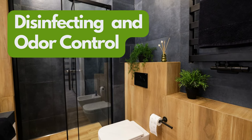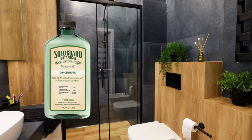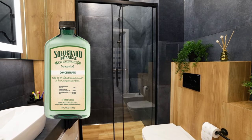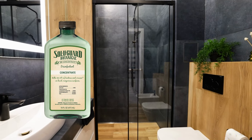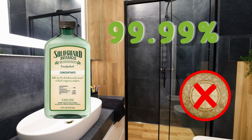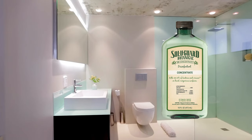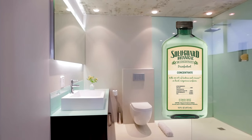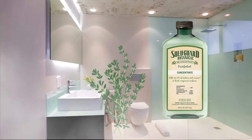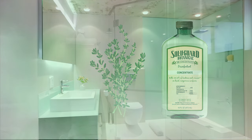Disinfecting and odor control. To maintain a hygienic bathroom, Soliguard Botanical Disinfectant can be used on bathroom surfaces, except for natural stone, effectively killing 99.99% of common bathroom and kitchen germs. Not only does Soliguard Botanical disinfect, but it also leaves behind a pleasant smell of thyme, thus addressing bathroom odors.